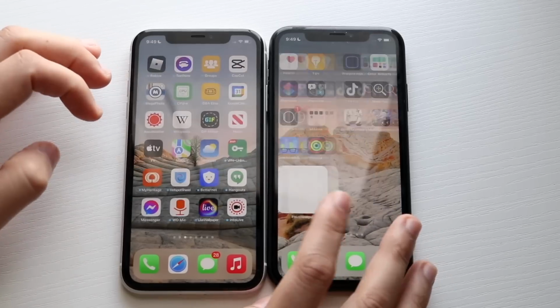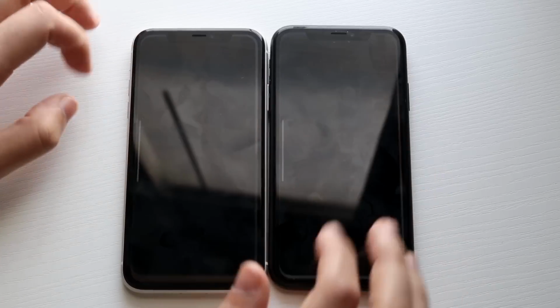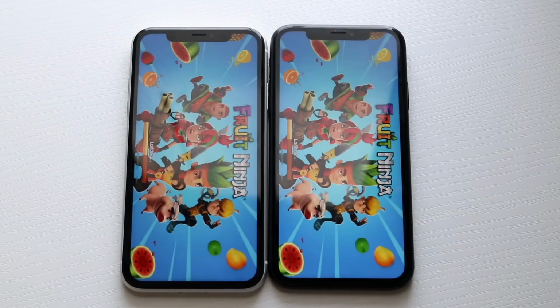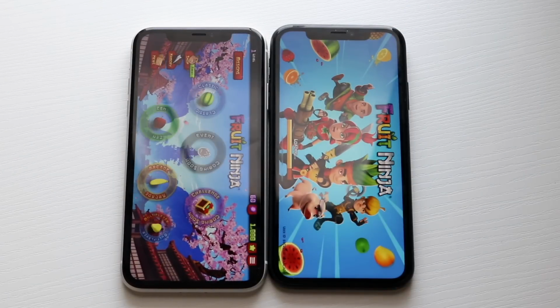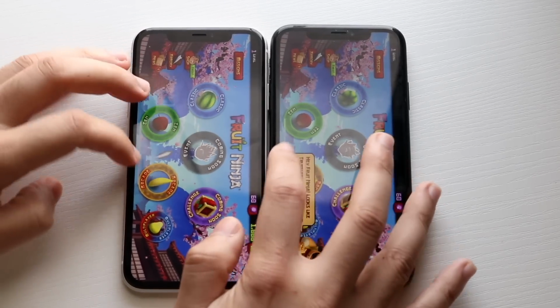Now, as always, we have a bunch of these third-party applications we can go and get into. Fruit Ninja, 3, 2, 1. Now, there's always problems with this specific game. I don't even know why I still test this one, to be honest, but I guess we'll see what happens. And the iPhone 11 was faster there, and the iPhone XR slightly a little bit behind. So that one actually went smoother than I thought.